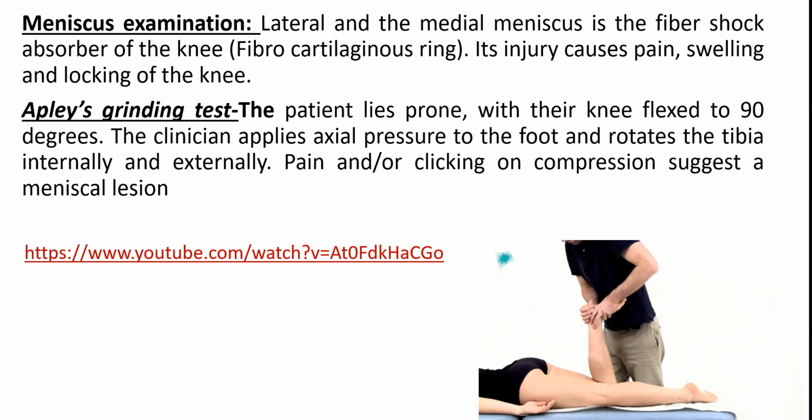Now there are a lot of things that can be done in this test, because Apley's grinding test involves changing the patient's position like this. The patient has to be in a prone position with the knee flexed to 90 degrees, and you are going to apply axial pressure to the foot and then rotate the tibia internally and externally. When you rotate it internally, if the patient complains of pain, that's the medial meniscus. When you rotate it externally, if the patient complains of pain, that's a lateral meniscus tear. Okay, so let's have a look at how they are going to do it.